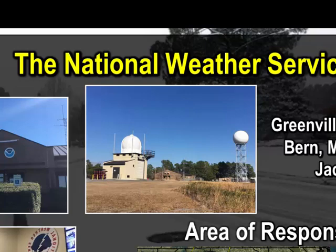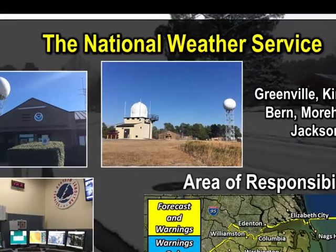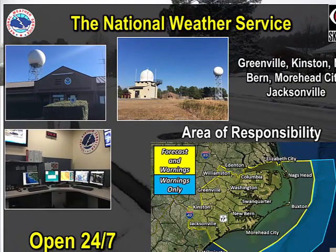We launch weather balloons here twice a day, 7 a.m. and 7 p.m. depending on the time of year. It could be a little earlier if we're on standard time, but we launch those balloons to measure the atmosphere above us so we have a more accurate picture of what's happening. We are open 24/7, so much like police, fire, and hospitals, we are staffed for emergencies in terms of weather, so there's always somebody here.